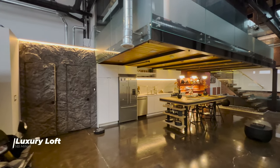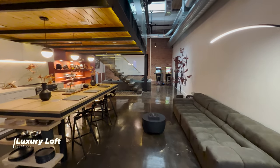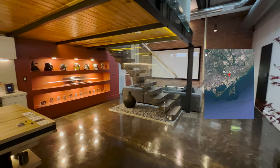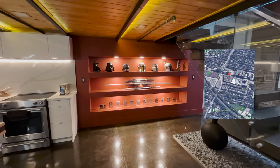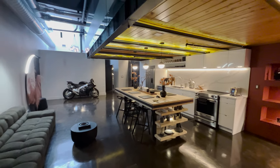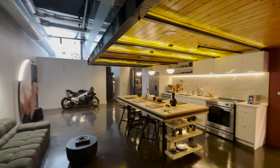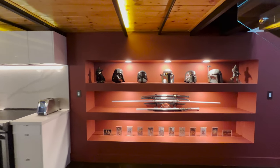I am super excited today because I have the opportunity to show you one of the most unique properties I have ever seen. This unit is located in South Riverdale on Carlaw Avenue between Queen and Dundas. It is listed for sale for $1.65 million and is an ultra luxury loft. It is just under 2,000 square feet. It has two bedrooms, two bathrooms, an awesome rooftop terrace, and a ton of unique features. So let's take a look.